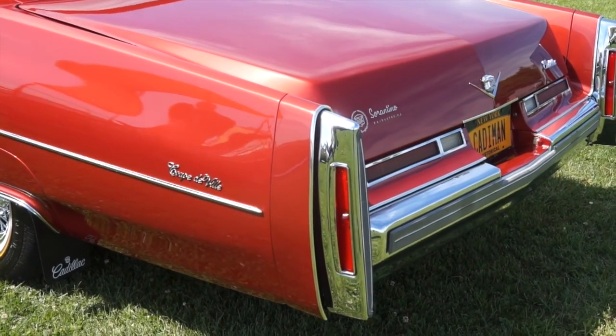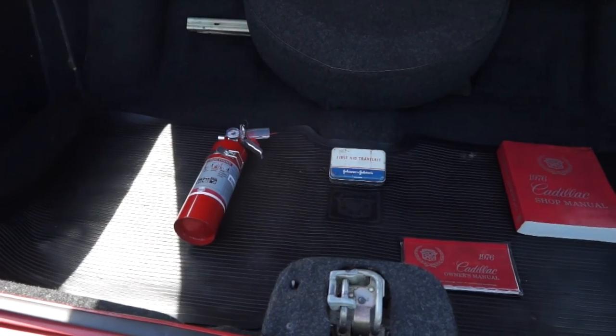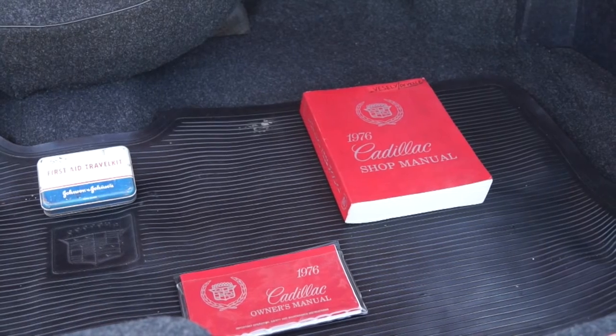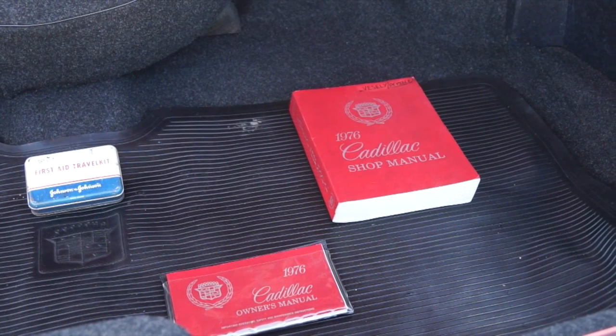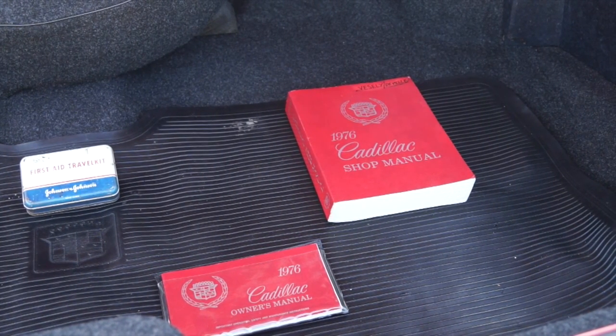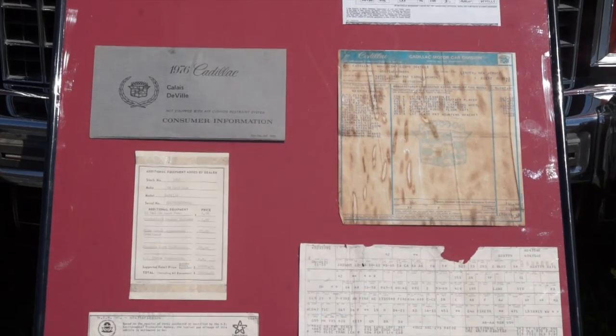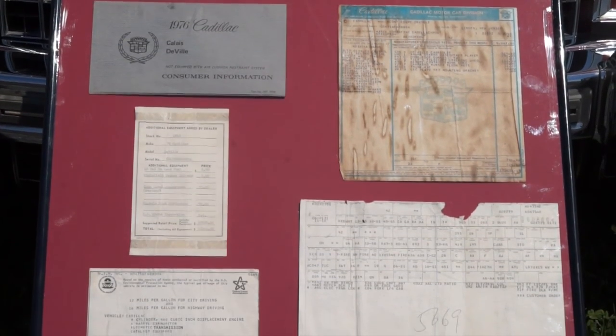Let's start in the trunk. You've got original manuals there. That's really special. I love that. Yeah, absolutely. I feel you should have all those manuals. If you don't have them, get them, because they come in handy if you're working on the car or whatever. You've also got a display board there as well. This stuff is priceless. This is original stuff that came with the car. You're just one lucky guy for having this. Absolutely. The owner actually didn't even know he had it.